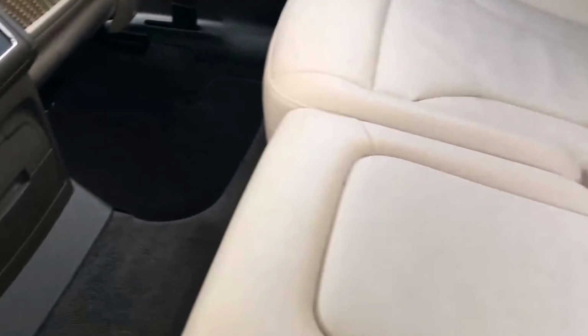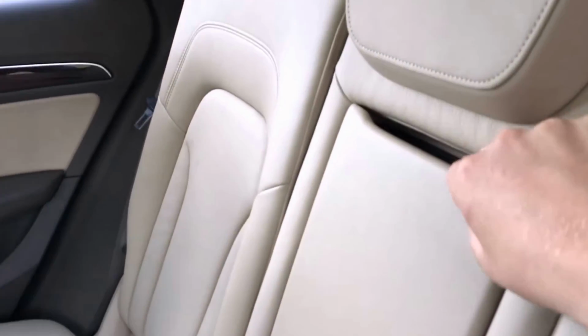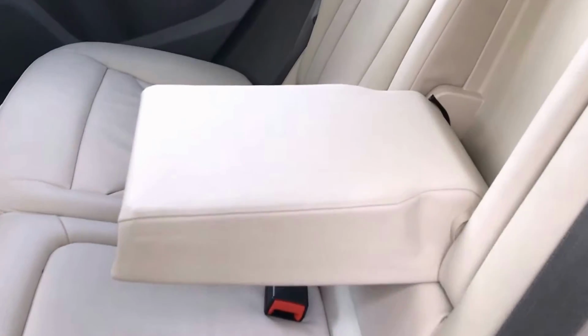However, in the back seat there's no cup holders. I guess Audi didn't expect anybody to be riding with children. We have the middle seat right here, and it basically is just an armrest.